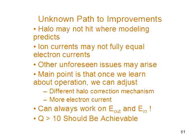There is also an unknown path to device improvement. While the analysis has been quite detailed, the goal of the analysis was to overestimate problematic effects wherever an exact determination was not possible. Hence, the halo may not hit exactly where the modeling predicts. Also, it may turn out that the ion currents do not fully match the electron currents once the first experiments are done. Other unforeseen issues and opportunities may arise as well in the real working device.